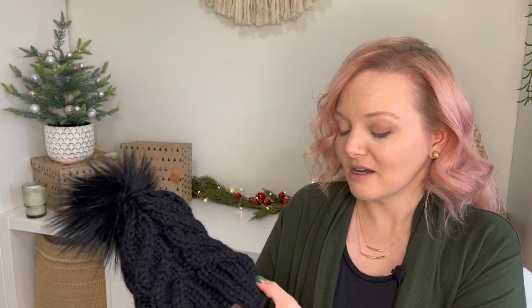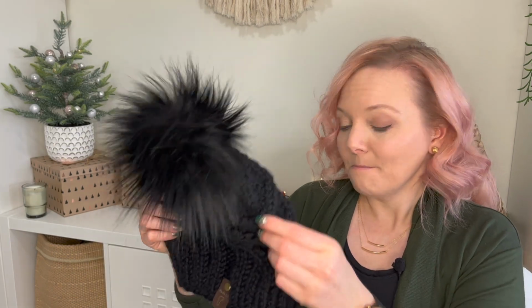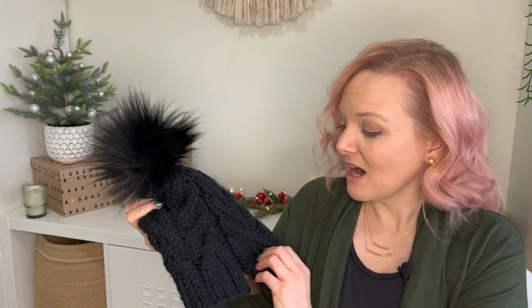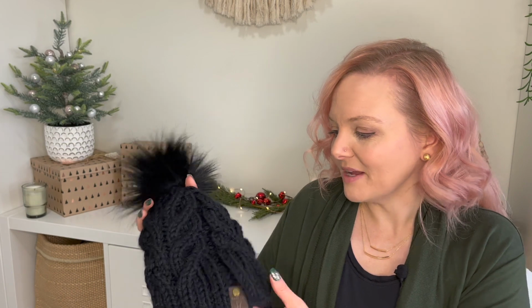I had to end up making 2 because the first one didn't fit. I'm glad I made a second one for me because I really, really love this pattern. I just think it's a cute, basic hat for winter. And the cable, I think, really adds just a little bit of something different rather than just being a plain ribbed basic black hat.